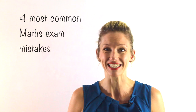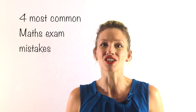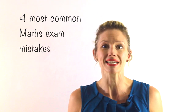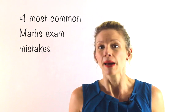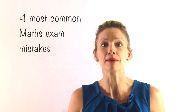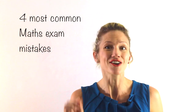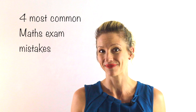And that brings us nicely to common maths exam mistake number 3. Students not giving their final answer in the units required. Now, the question might state that they give their answer in centimeters squared, for example, but maybe they've worked it out and given it in millimeters squared, or in minutes when it should be converted into hours. This usually happens because they're so focused on getting to the answer that they then forget that final conversion.